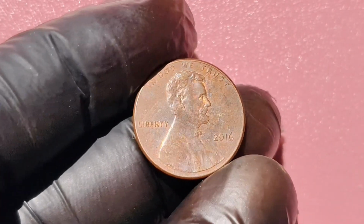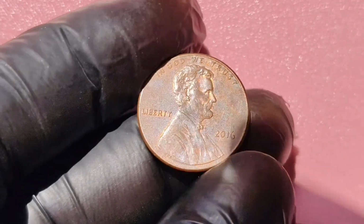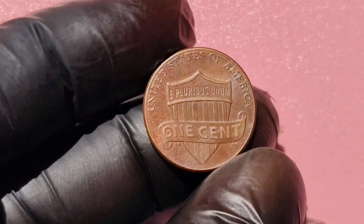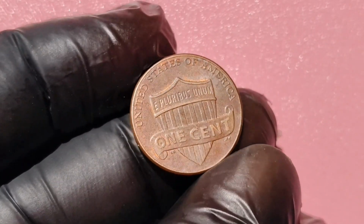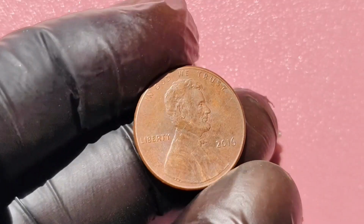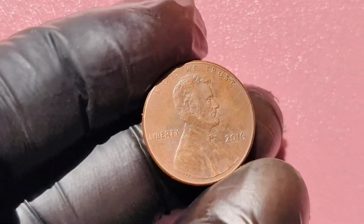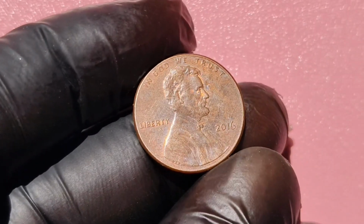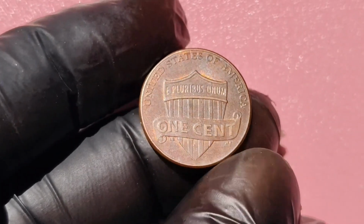If you're lucky enough to come across a 2016 no-mint mark Lincoln penny, there are a few ways you can determine its value. First, take a close look at the coin to ensure that it is, in fact, missing a mint mark. Next, assess the condition of the coin. Is it shiny and free of scratches, or is it worn and damaged? Coins in better condition will typically be worth more. Finally, consider having the coin professionally graded by a coin expert to get an accurate assessment of its value.